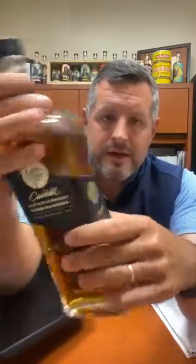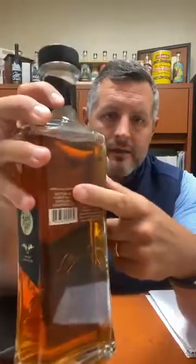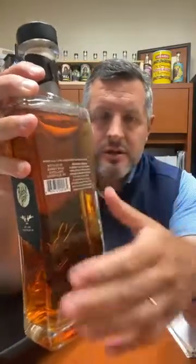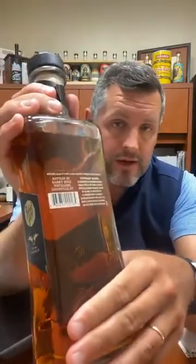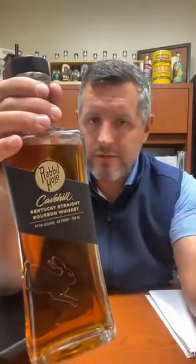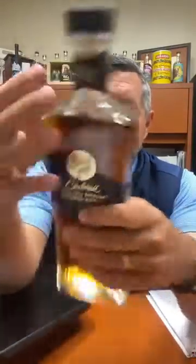Today I'm going to review the Cavehill. This may be a brand that you've seen on the shelf and haven't tried yet, so I want to provide some context and some flavor notes. It's got an age statement that's kind of buried here on the back. It says it's aged for more than 3 years. If it's more than 4 years, they don't have to put an age statement on it, but it's still a fairly new distillery, so they're trying to get product out there.